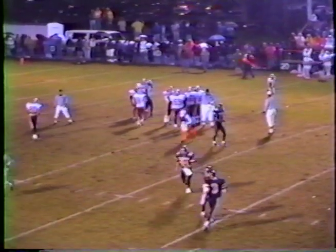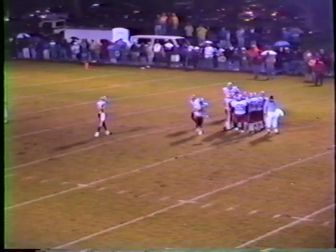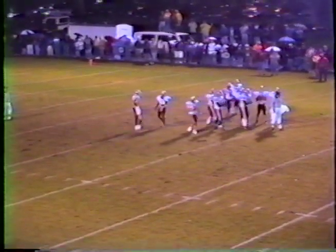What's that little pop pass, David? They fake the ball to the running back coming up the middle, and then the quarterback just stands up and ends up throwing the ball about 8 yards, but it's been very effective. Another first down for them. They're really getting the chains going. Under a minute to play here in the first quarter.